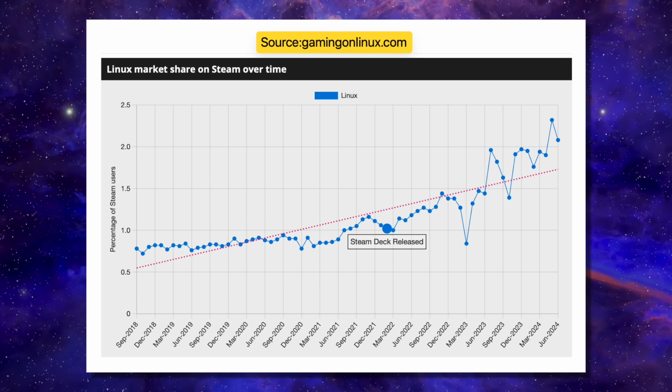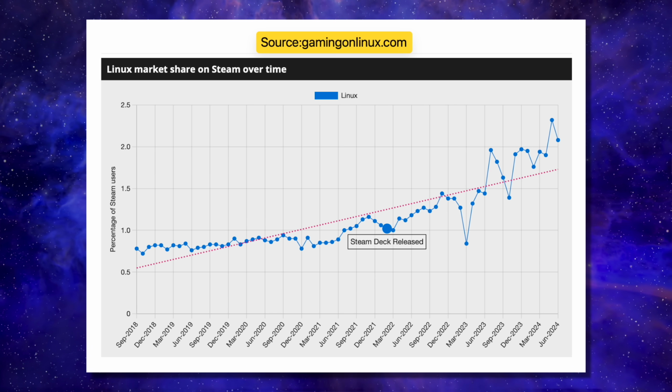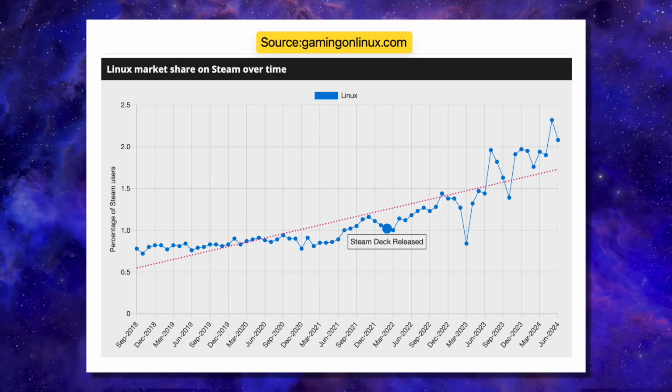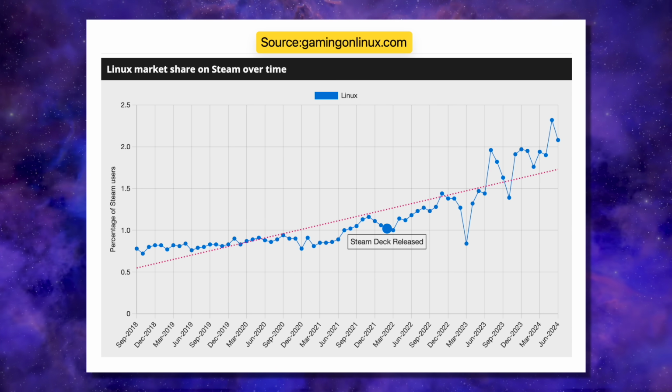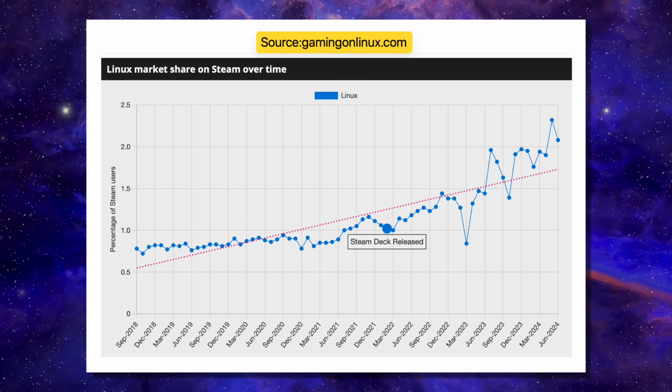It shows how Linux has grown over time. It shows a slow upward trajectory, but if you look at the end of it, since the Steam Deck launched, it's rapidly accelerated. In fact, I think that the number of people playing on Linux has doubled in the last year. Yes, it's still a very small fragment of the population. Most people are playing on Windows, but how do you eat an elephant? One bite at a time.